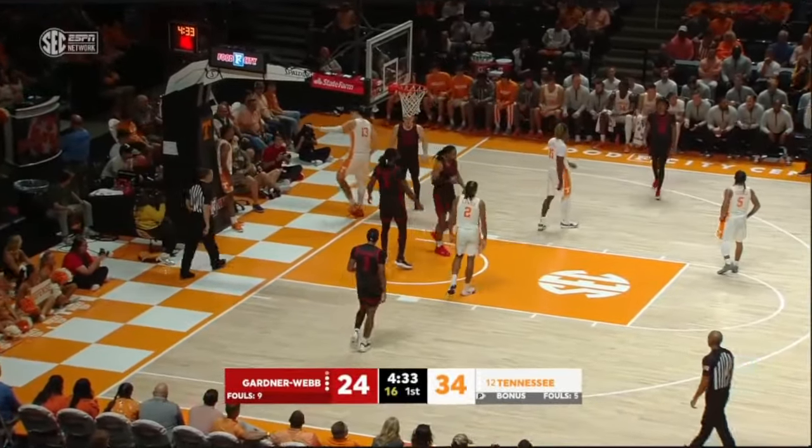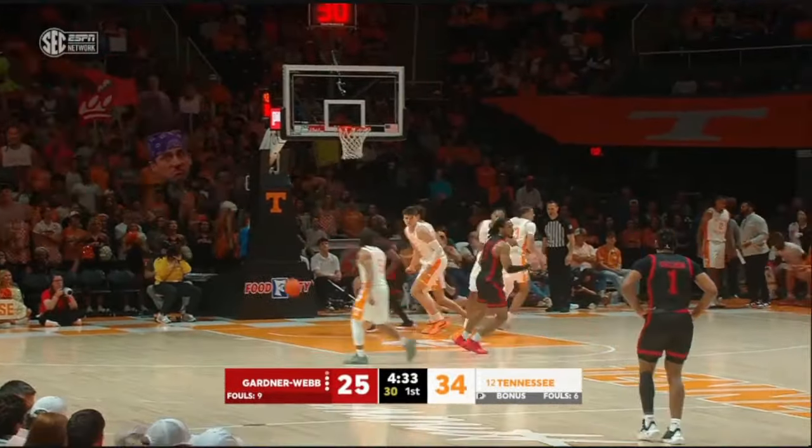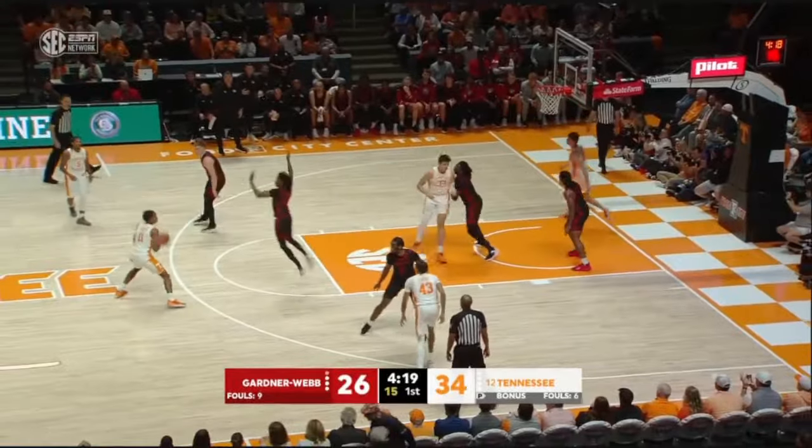And you just don't see Ziegler played 35 or more minutes. 16 have to find that balance.